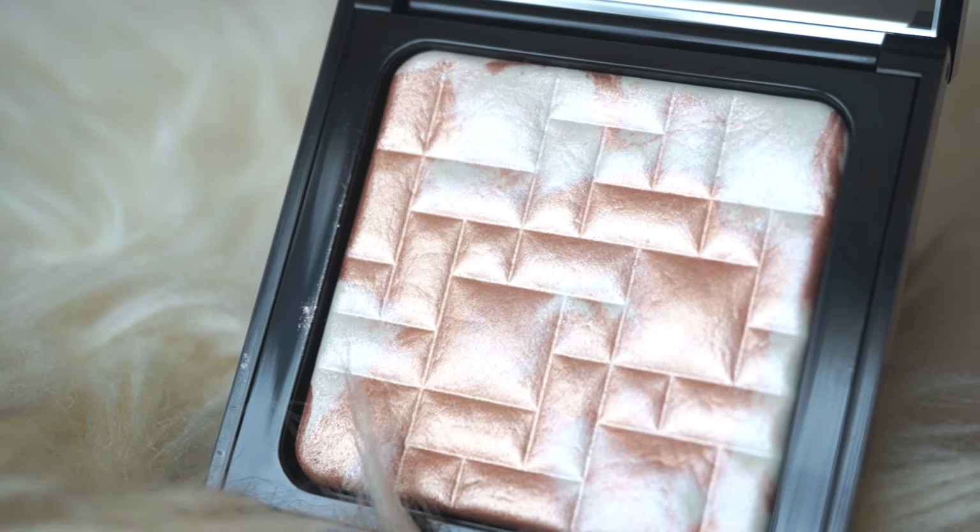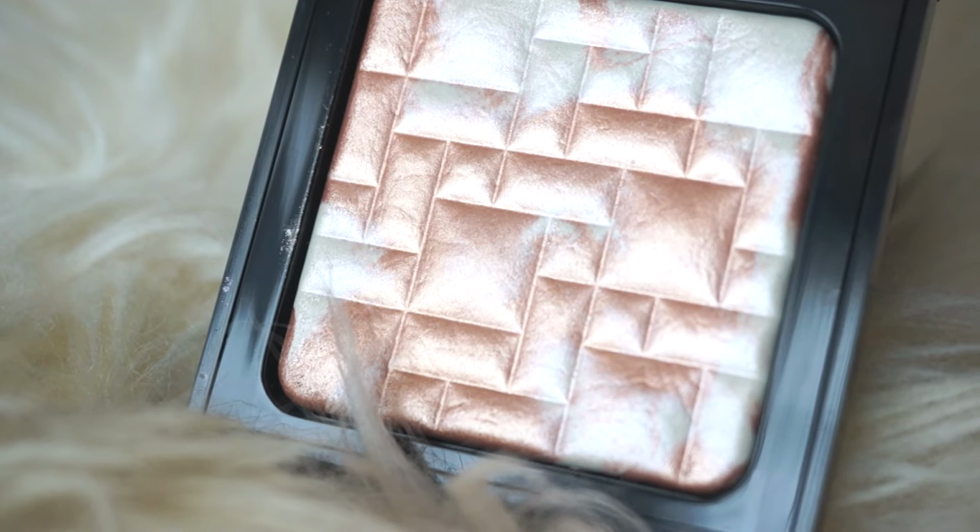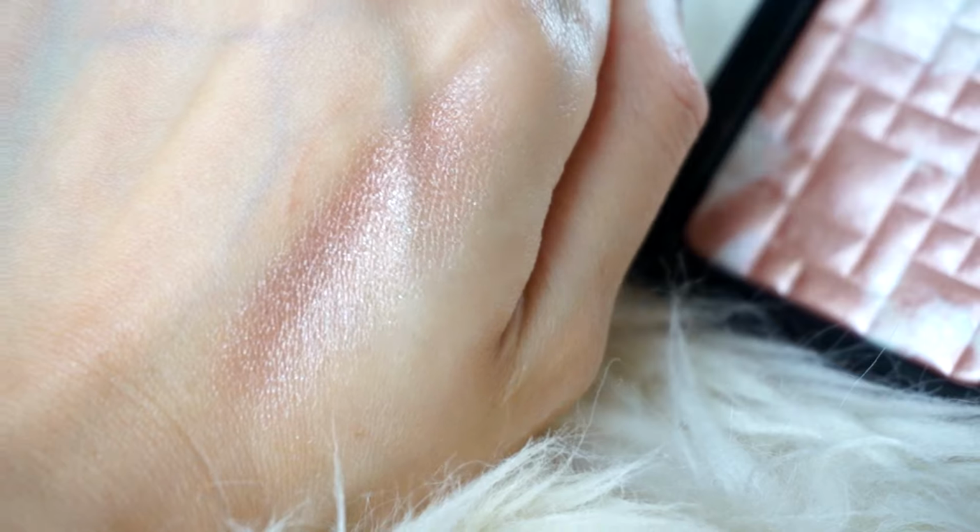Staying with cheek products, but moving on to highlighters. The first thing I got was this highlighter from Bobbi Brown, and this is a relaunch, and it's their Pink Glow from last year. Now, there was such a frenzy over this product last year. I never really got my hands on it, and I was really glad when it came back around this year. I can't recommend it highly enough, especially for fair skin tones.